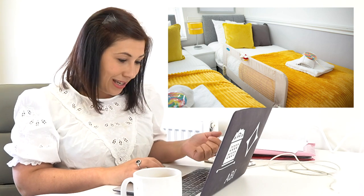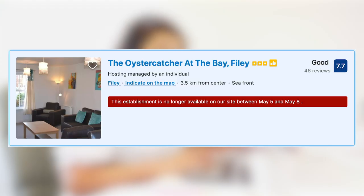So if you've got little toddlers in bed, we all know that they roll over and fall out. So we're showing the kids stuff there and we've left lollies for them, look, which looks really inviting. So you can see how we've made it and how we've staged that. Let's have a look at Oyster Catcher at the Bay, because I wasn't that keen on this first picture. So let's go have a little look.